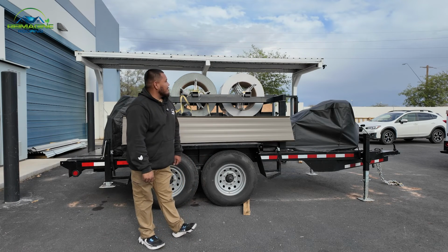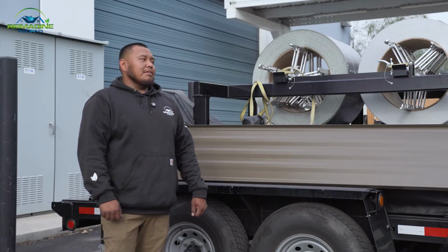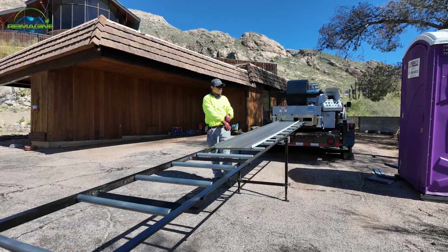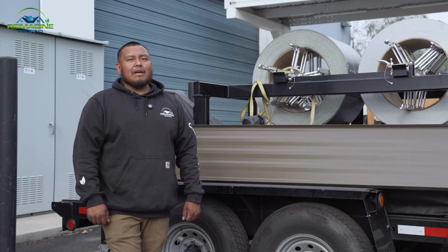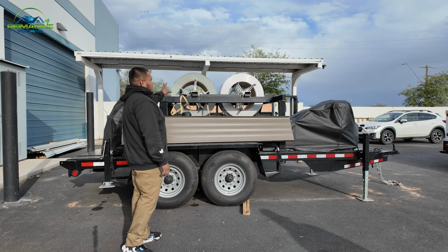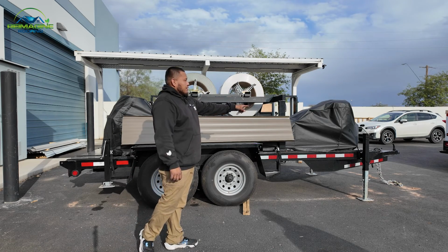The machine behind me is a panel rolling machine made by New Tech Machinery. It can roll up to 16 different profiles, anywhere from standing seam, mechanical seam, to standing seam with a nail strip. Basically, you have these huge coils that are anywhere from 1,300 to 1,400 lineal feet. It goes through this machine, out the front, out the back.